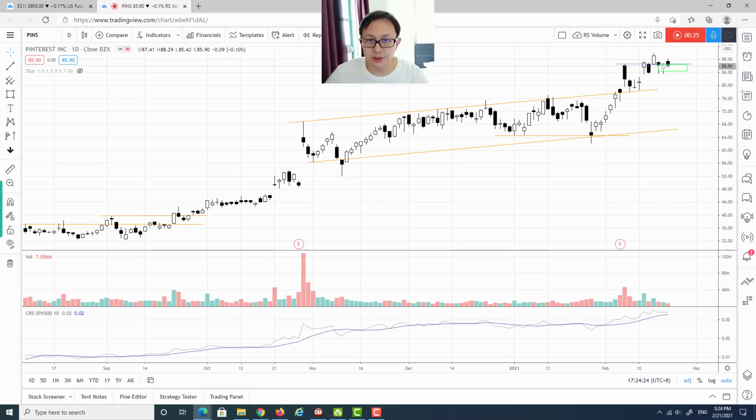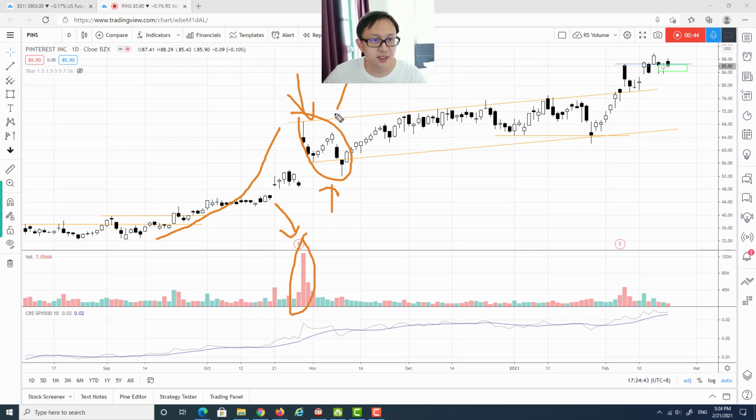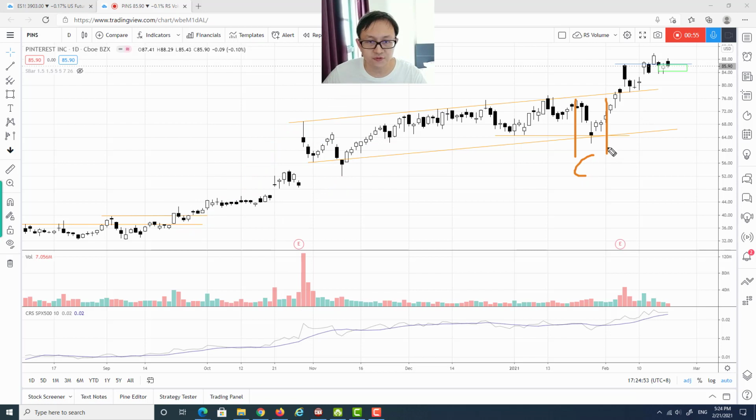So the first stock is Pinterest. Let's take a look at Pinterest. The thing that stands out to me is this current run up. With a buying climax, with a spike of the supply, I think that's reacting to the earnings. Subsequently, there is a reaction, so that's the change of character that essentially stops this uptrend from moving further up and goes into this trading range. And this trading range actually ended with this potential phase C.